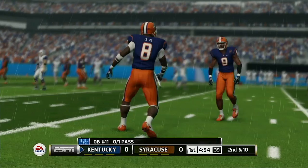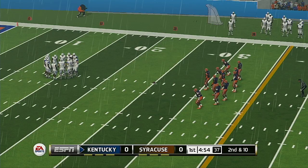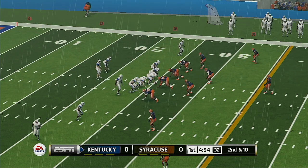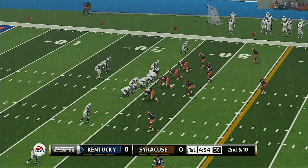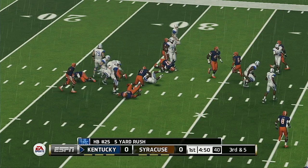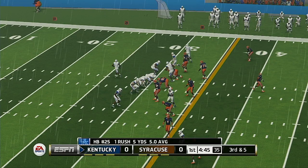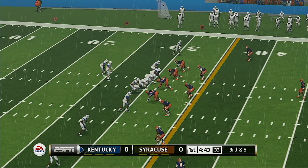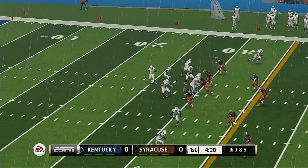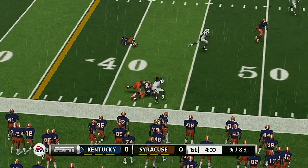And he just gets rid of it. From their own 25-yard line. Second down. Brought down after a nice run up the middle. They come out in a 5-wide set. Catches it, and he's looking for more.